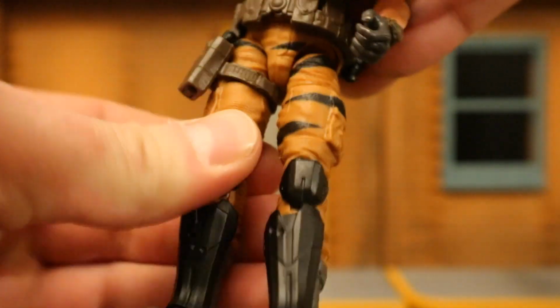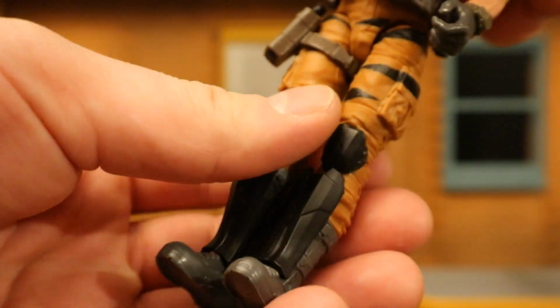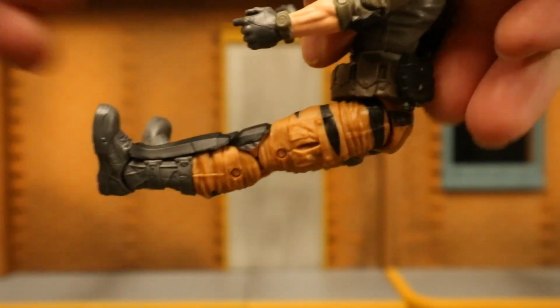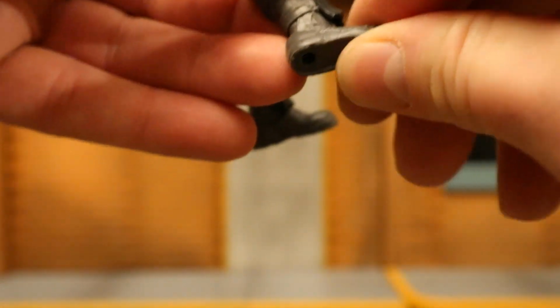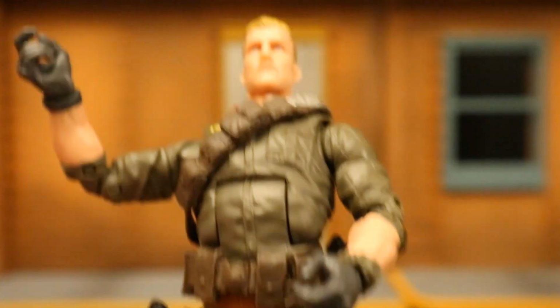They look bad like this, but push them back up. Just helps increase the range of motion. Legs go forward that far, back not much. He's got thigh cut, double jointed knees, boot cut, and his ankles forward and back, tilt, rock.